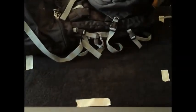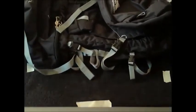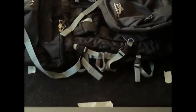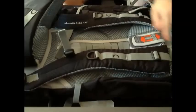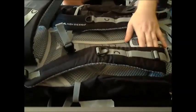I should mention, to begin with, the actual bag itself. A variety of different ones will work. This is a High Sierra 90. This is a long trail pack, so it's hard to see in the video here, but it's an internal frame pack. One thing you want to make sure you've got is your adjustable shoulder straps. And these ones actually adjust in a variety of different ways.